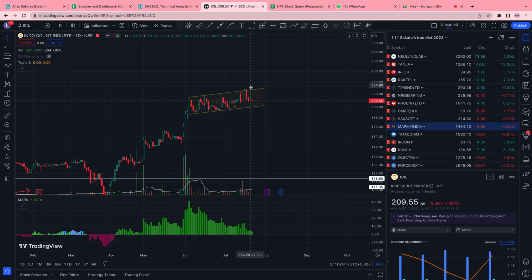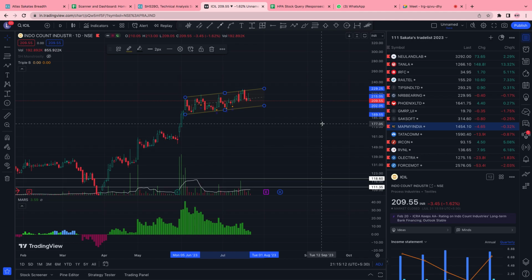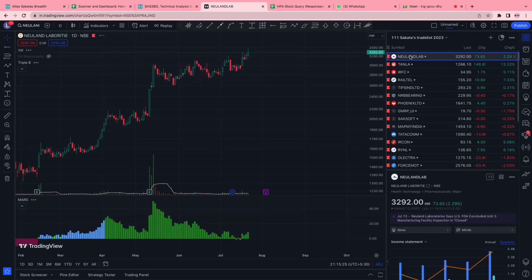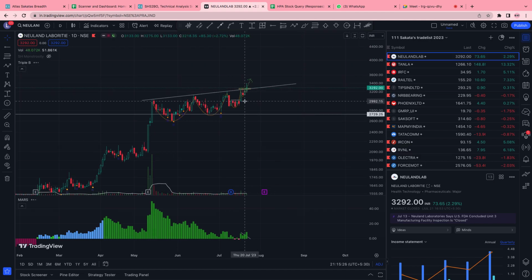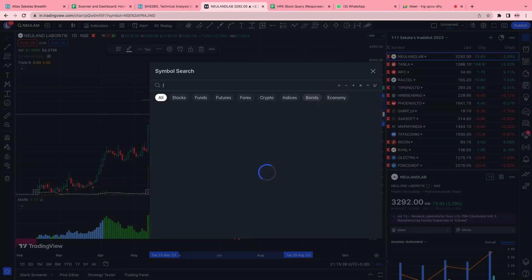So the main breakout will happen above this, but since it's already one, second, third, and this is the fourth sort of a contraction, one could make an anticipation entry whenever this guy is showing you that hey, I am ready to take off now. Even before this breakout happens, like how we did with Newland Labs, right? This was the third one, and it started to reverse even before, around the same level. So that kind of a thing could be done in ICIL.